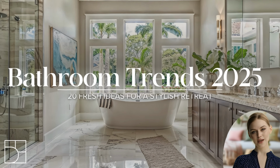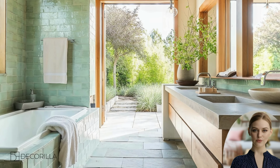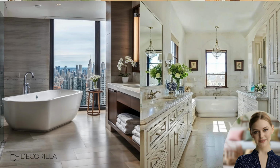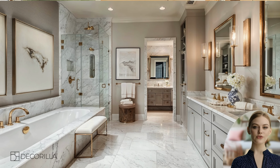Ready to transform your bathroom into a luxurious retreat? The top trends of 2025 will take your space from ordinary to extraordinary with smart functionality and stylish design. Stay tuned as we reveal 20 fresh ideas to create the ultimate bathroom sanctuary.